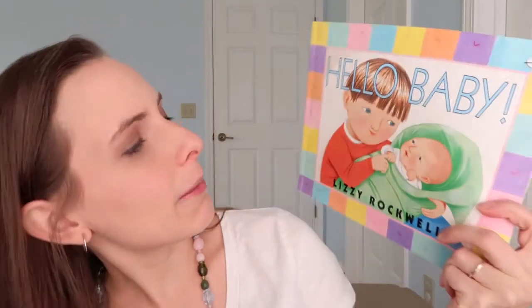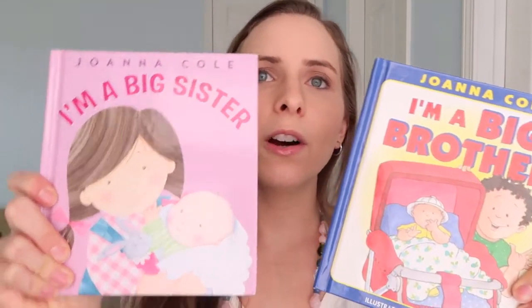The second way you can help prepare your child is by reading lots of good children's books that talk about being a big sibling, bringing home a new baby. And I have a couple I'll just show you real quick. This one is called Hello Baby by Lizzie Rockwell. I really love the illustrations in this one, and it shows the mom breastfeeding, which I think is cool. This one is called My New Baby by Rachel Fuller. We have both of these books by Joanna Cole. One is called I'm a Big Sister, and this one's I'm a Big Brother.